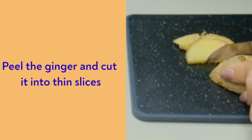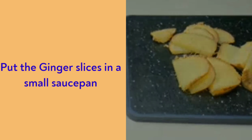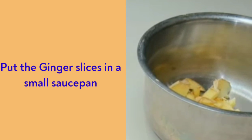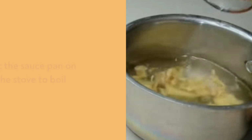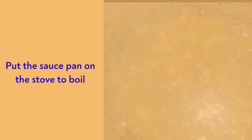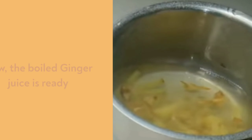Peel the ginger and cut it into thin slices. Put the ginger slices in a small saucepan. Add 1 cup or 200 milliliters of water. Put the saucepan on the stove to boil. When boiling, close the pan with the lid, and let it boil for 10 minutes.